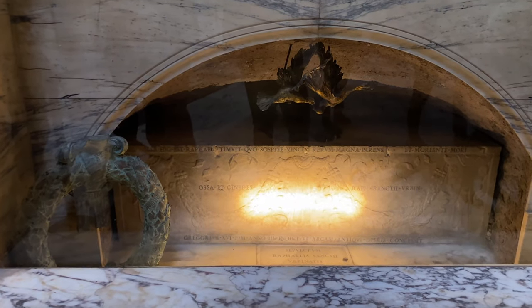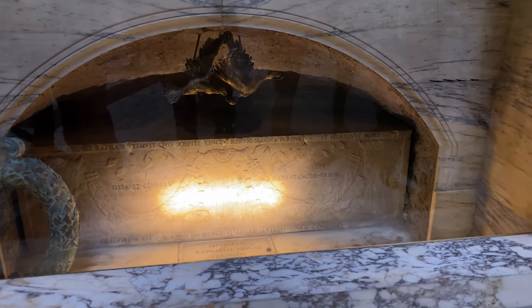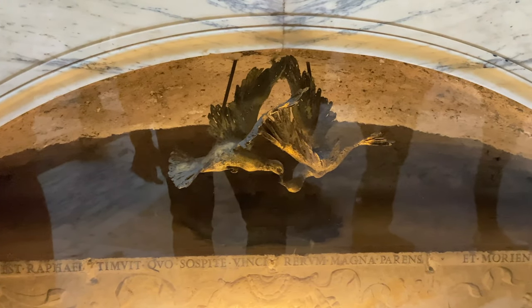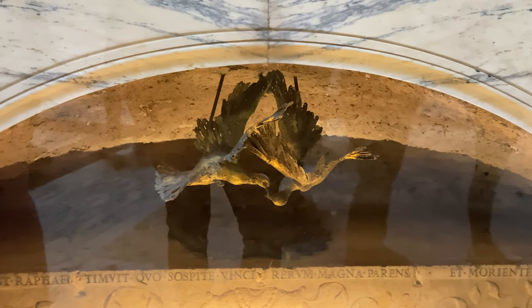To the right of his grave, there's a tombstone in memory of his girlfriend, Maria Bibiena. On the left is the bust of Raphael. For centuries, it was not known where the painter was exactly buried. It was even thought that the remains were in another church.